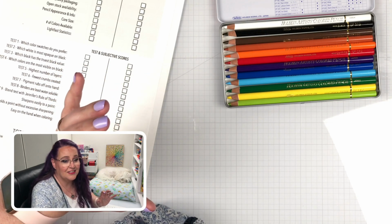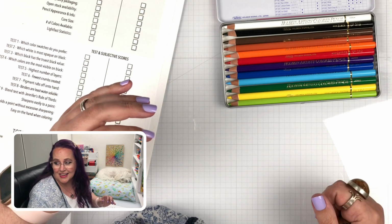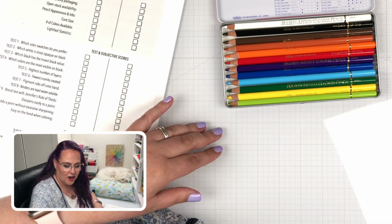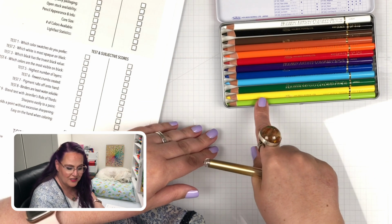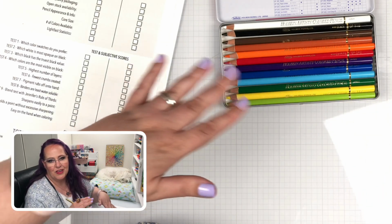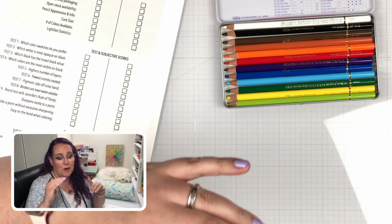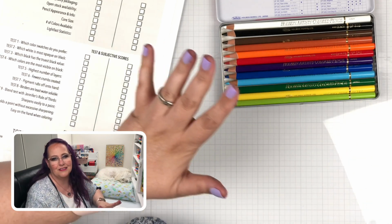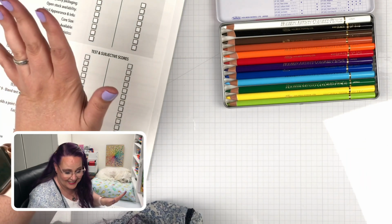$425. That's in the same league as the Luminance pencils, you guys. That's how expensive these are. The Caran Luminance come in at about $289 per pencil, and in the 150 set, these are at about $283 per pencil. So their price point is the same as some of the most bougie, most expensive, high artist grade pencils there are out there. That just blows my mind.